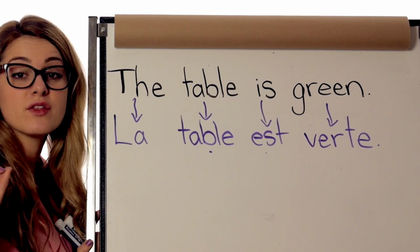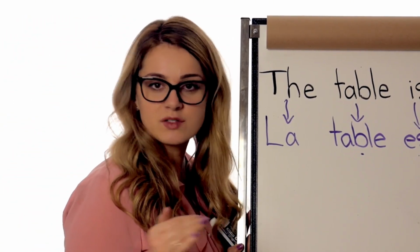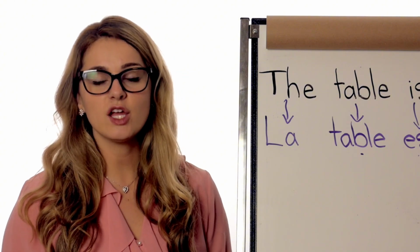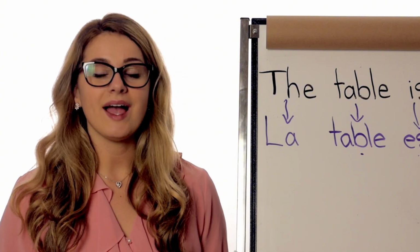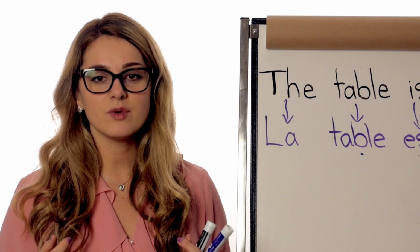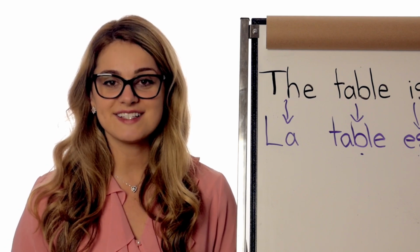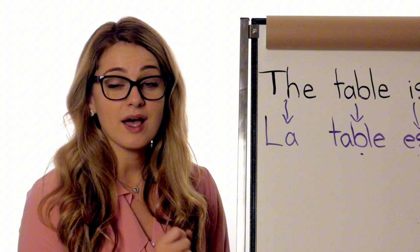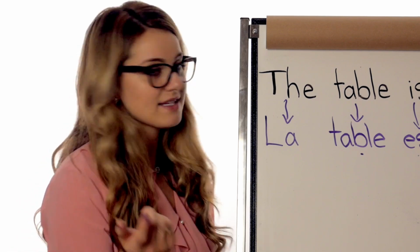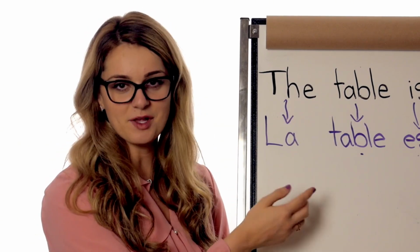Now, this is where you will need the PDF, the workbook that you have already opened and browsed through a bit. You will need to find the section where it says les couleurs. Now, that means colors. I need you to use that because you are now going to make your own sentences. I will tell you a sentence in English, you're going to tell me the sentence in French, and then I will show you how to say it correctly, and you're going to check to see how you're doing. Here, the example I gave you was the table is green, which is la table est verte.